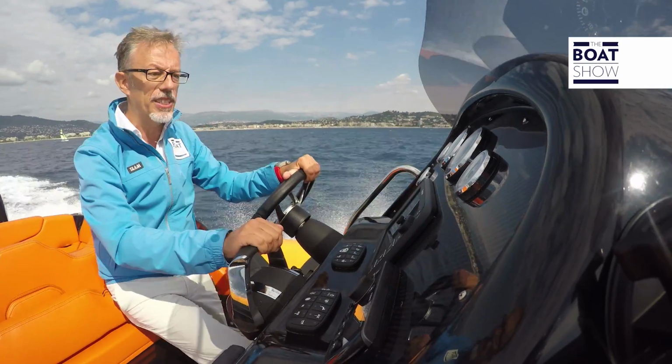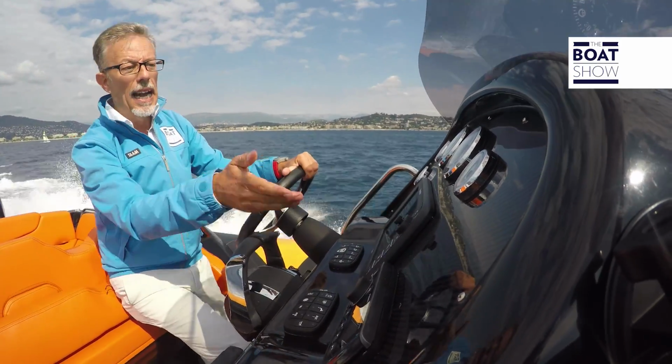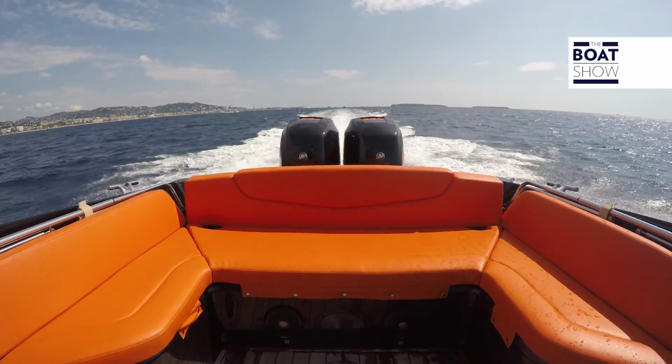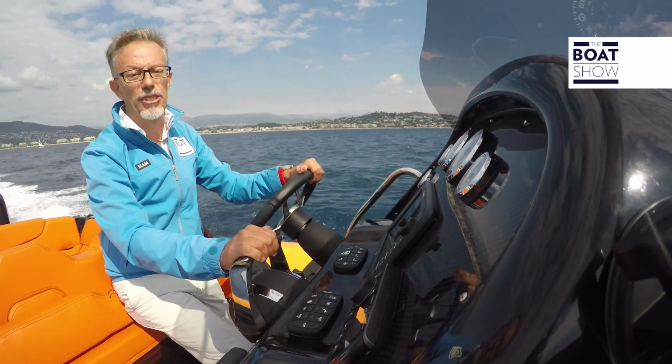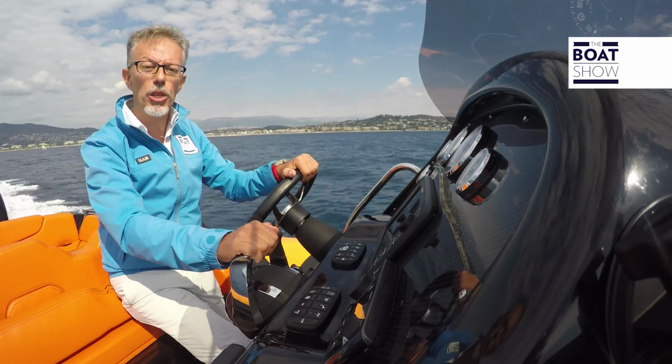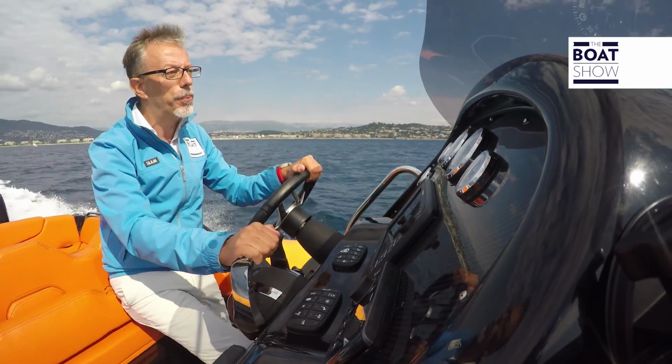If you want to navigate peacefully with your family, you can stay at this speed, 25 knots. The engines are at 3,000 revs a minute. You won't even realise the push of a boat of this size. With 600 horsepower, what power! Now though, I would like to take us to a higher cruising speed.